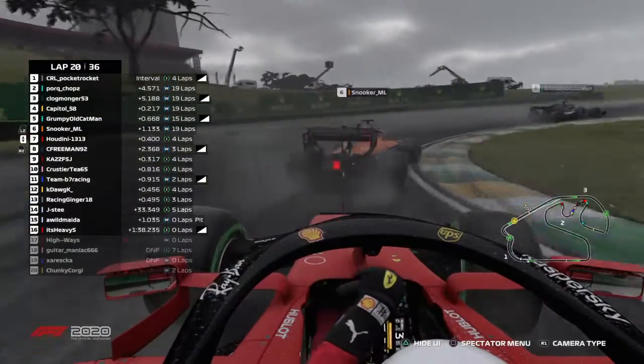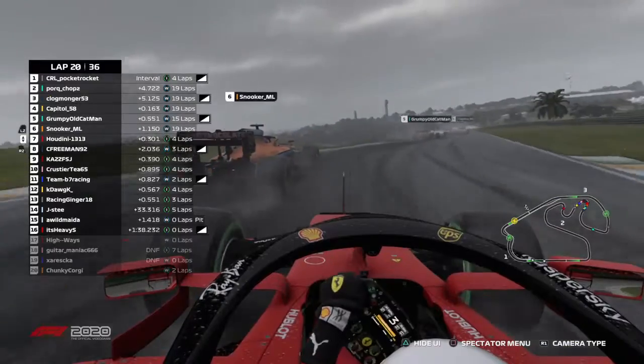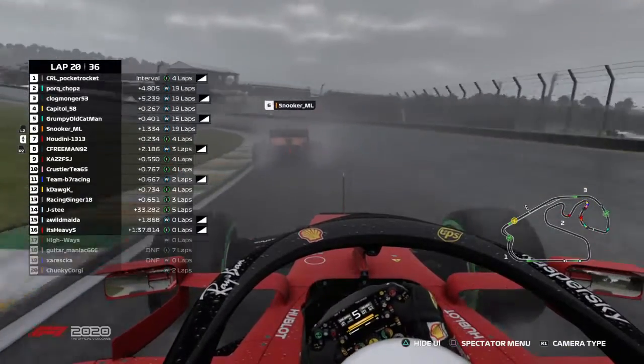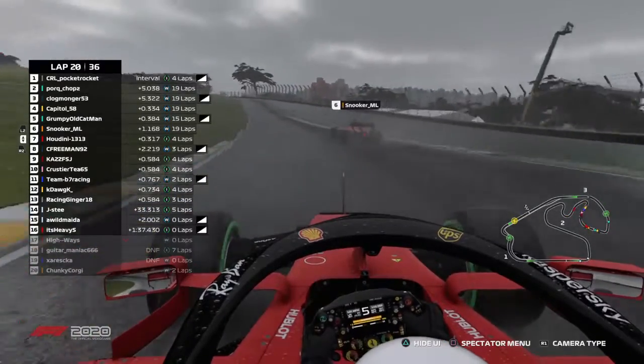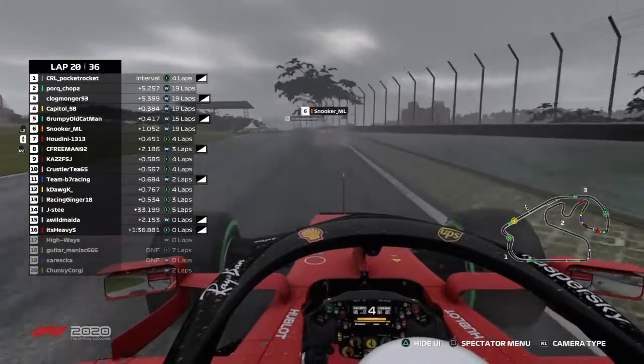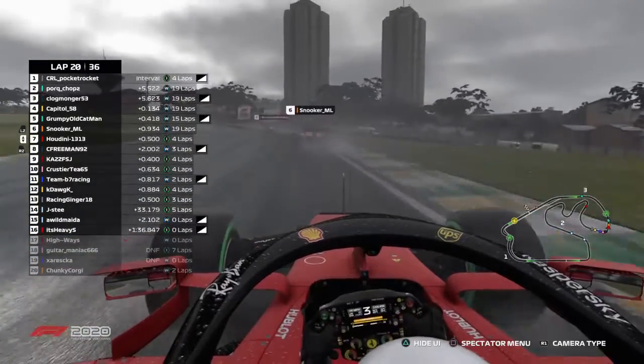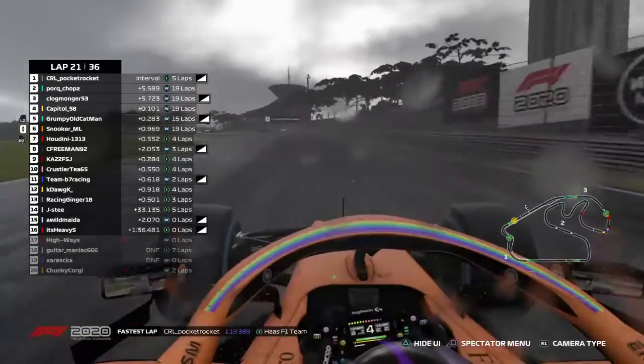So pressure is starting to grow for a lot of these drivers as they are pushing a little bit harder than what they have been, getting used to the track, getting used to these conditions, and now they feel as if they can maybe push these cars a little bit more than what they had been previously.